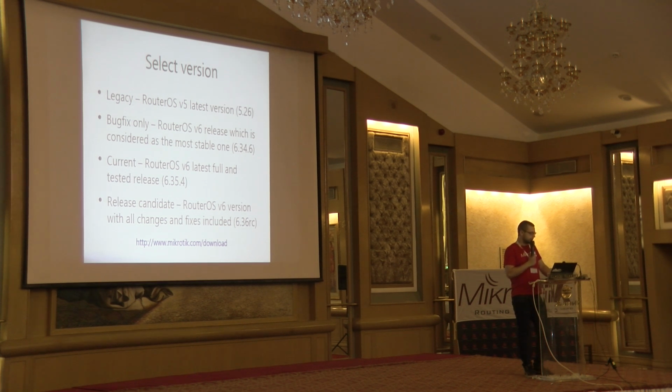So next channel is current channel. It's RouterOS version 6, latest full and tested release. So 6.34.6 was bugfix, 6.35.4 is current. What's the difference? 6.35.4 is newer. It has more fixes, it has more new features, but it's not tested for so long time. So we haven't decided to move it to bugfix channel yet, because we want to make more fixes, maybe add some more features, and only then move it to bugfix channel. It has more features, but it's little bit less tested than bugfix version.